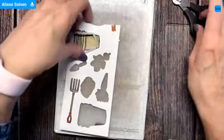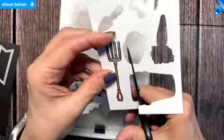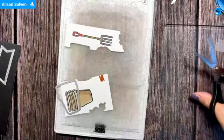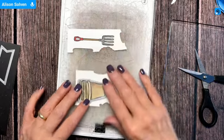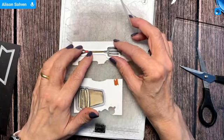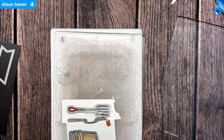Oop. Actually, I'm going to trim this off again because I might as well, while I'm cutting this out, cut out the other piece that I have to do, right? So just to save us some time. So we'll get this ready to go, but we won't run it through until I get my sentiment done. Okay, so get that. And then lastly, we've got our little fork. It's a fork, pitchfork, I don't know, rake, I don't know. Someone will tell me. Okay, let's set that aside for a sec. I'm just going to put that over there.